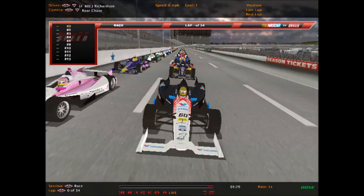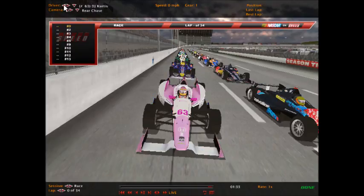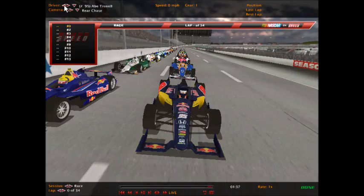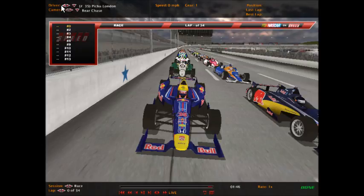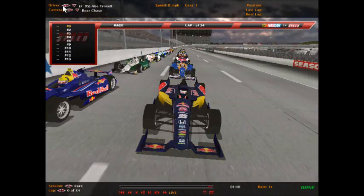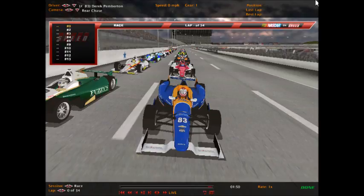Then it's the number 60 Valvoline Chevrolet of James Richardson. He'll be on the inside of the third row. Beside him will be DJ Curtis, the number 63 Honda. Then it's the Red Bull cars in the fourth row: the number 95 Honda of Abe Troxel, and the number 35 Honda of Pichu London. The Red Bull Racing cars share row 4.